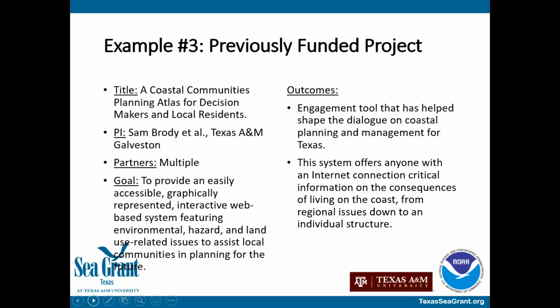desirable. And then finally, the last previously funded project that I wanted to mention today is an example of some technology that was developed that we funded. And this was a project that was led by Sam Brody and colleagues at Texas A&M Galveston a number of years ago. They developed a web-based tool that the public can use to assess impacts in their coastal communities with respect to flooding and other types of coastal hazards.